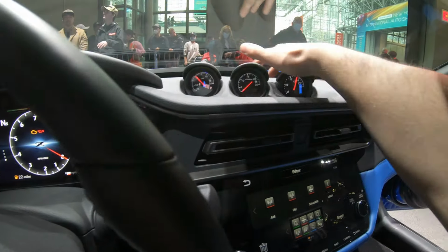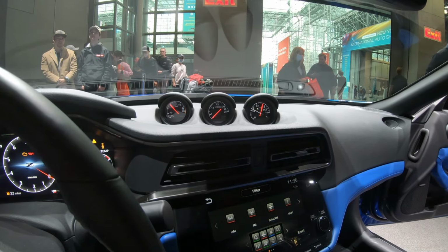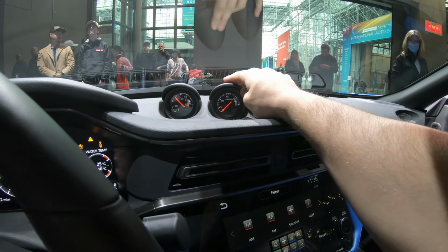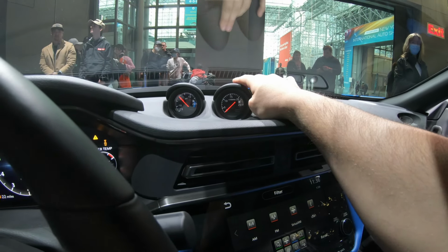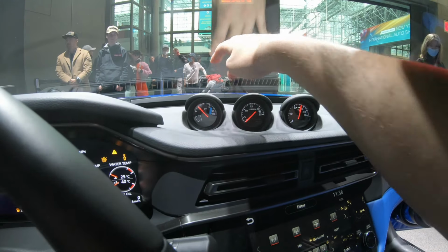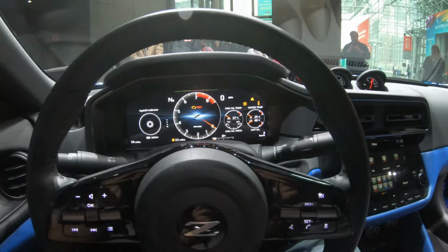And then also right here, again, like I said before, a lot of parts integrated from the 350 and 370 generation. You have the voltage right here, an actual turbo RPM, like a turbo speed gauge, and then the boost gauge. So they kind of cheaped out with these two gauges, but at least one of them's not a clock like the 350 and 370s.